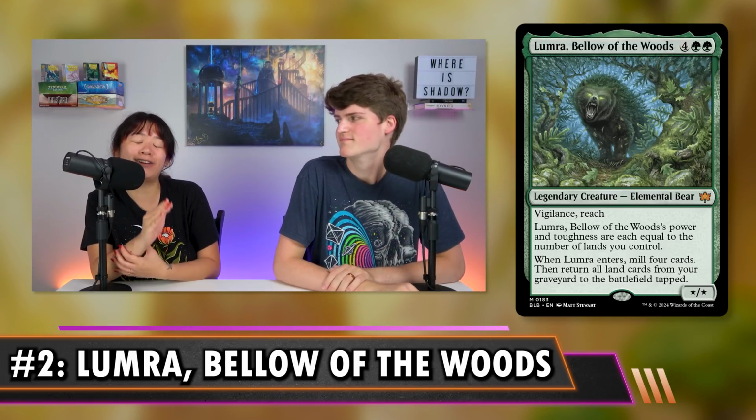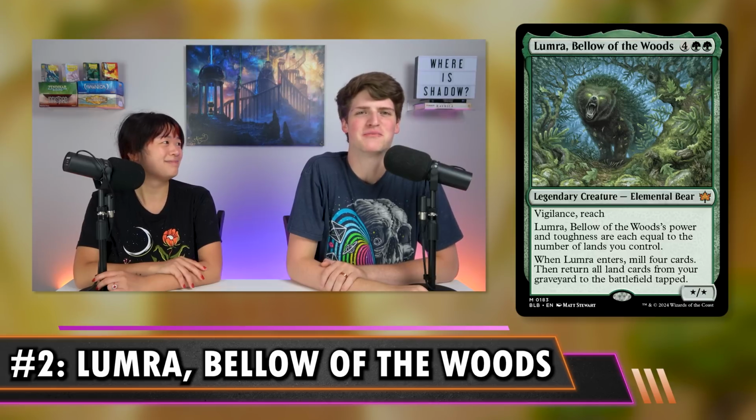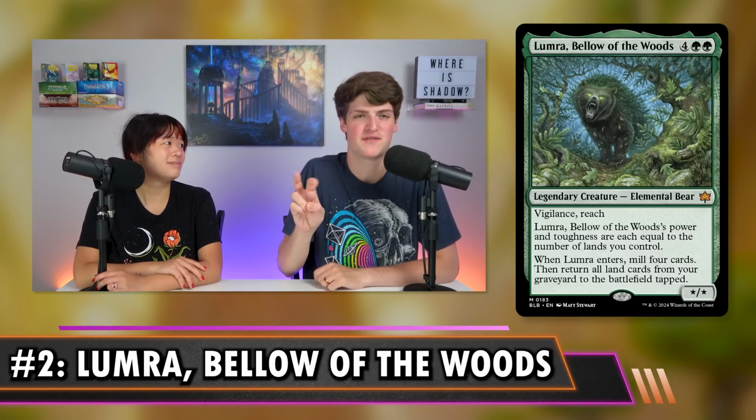I can see why this was one of the most hyped cards from the set, and I hope it comes down in price so I can put it in my 100 euro deck. This card looks absolutely absurd. I am going to play it so much. It is a back-to-back sort of graveyard card. But if you just have a lot of fetch lands in your deck, I don't even think you need to be specifically a graveyard deck.